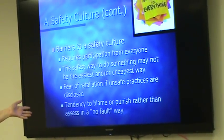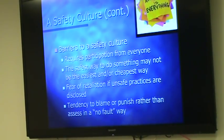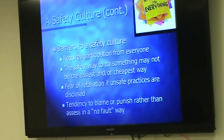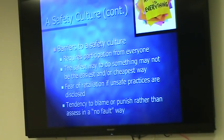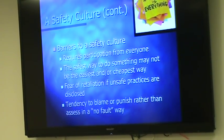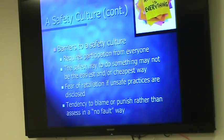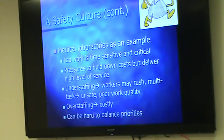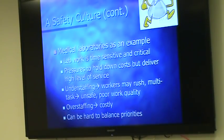Fear of retaliation if you disclose unsafe practices is a barrier, as is a tendency to blame or punish people rather than evaluate it in a no-fault way. So it's got to be cultural. You've got to believe that if you come to your managers with a situation saying, this is not quite optimal, can we do something different, they are not going to blame you or fuss at you, that they're going to take that input as valuable.